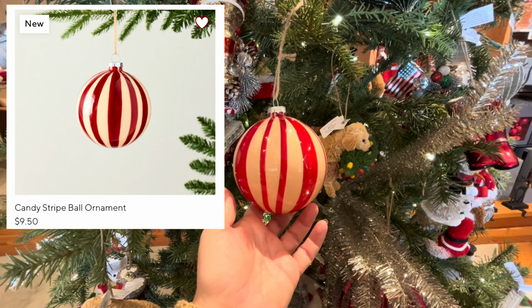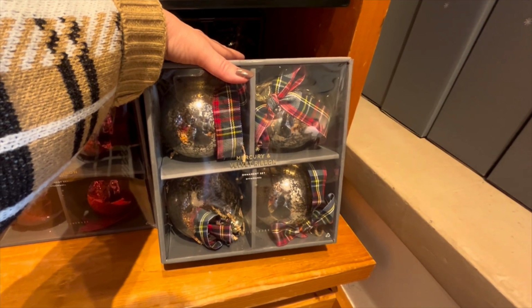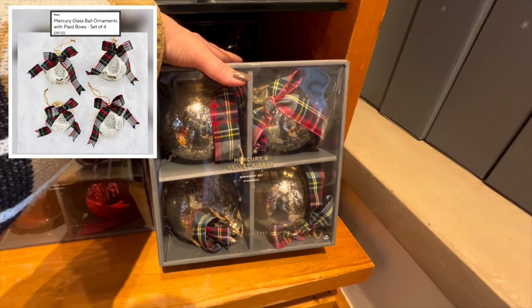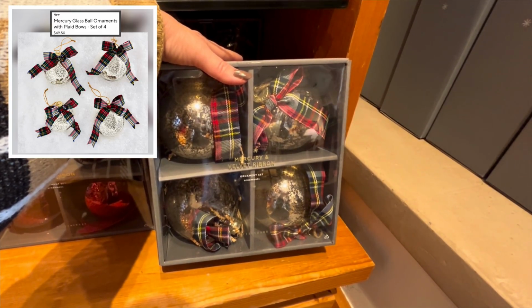We have more mercury glass silver ornaments, but this time they have the plaid ribbon on them, and I really do like that look. So these are $49.50 for the 4.